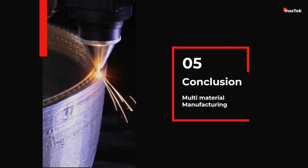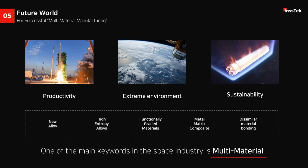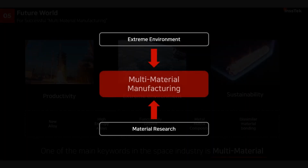Now I will conclude this presentation with a summary. Materials used in extreme environments are difficult to manufacture with existing metal manufacturing processes, and there will be many new alloys to be studied according to the field's requirements. In the future, the world will need new alloys and new combinations of materials to overcome the extreme environment. Thus, we think multi-material manufacturing will be the important keyword.